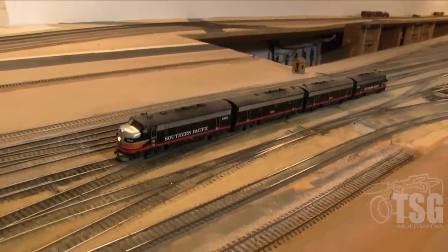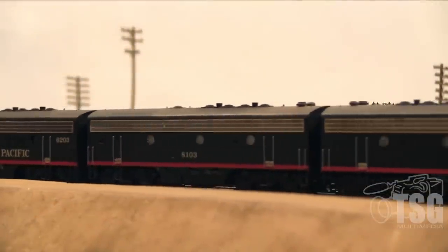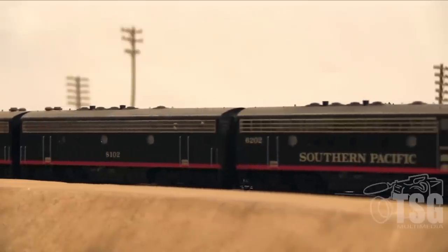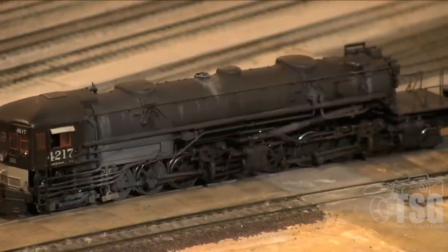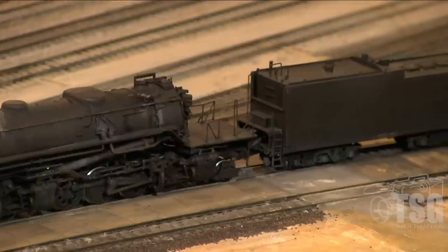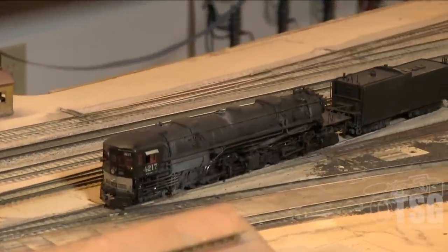Here we see the 6203 moving eastward out of the ready track and down to the west yard lead in preparation for backing out onto the main switching lead and then running down track 6. Here we see the 4217 moving eastward out of the roundhouse's ready track and then backing onto the 20s tracks where the rear of the train is.